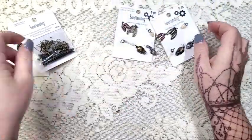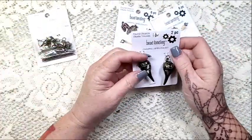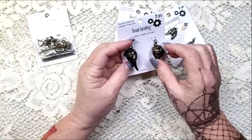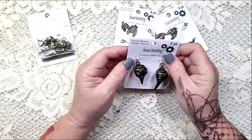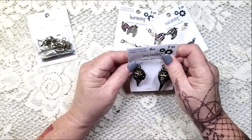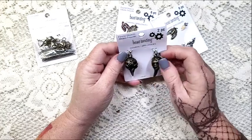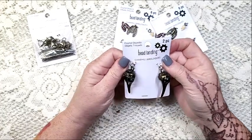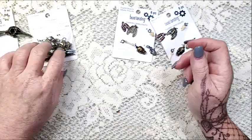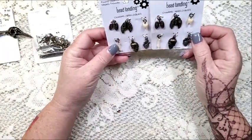But I have another pair of raven skull earrings that I got from Joann's a couple years ago, and I wear them all the time, literally all the time. In the beginning, I only wore them at Halloween, but now I've had them for a couple years, and if I'm wearing earrings, it's likely those. But how fun are these?